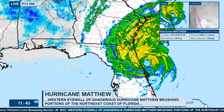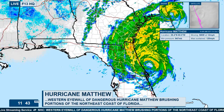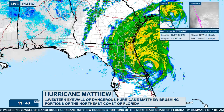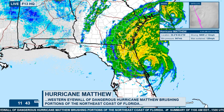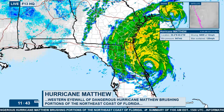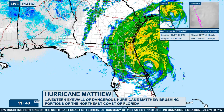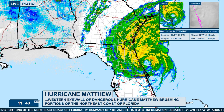I'll just read this one out. A flood advisory for Central Union County. Urban and small stream flood advisory for poor drainage areas. In case you're in that area, that's the latest from there.